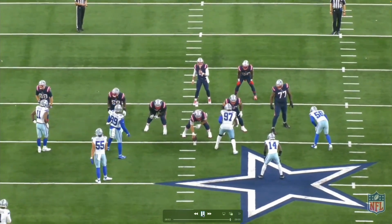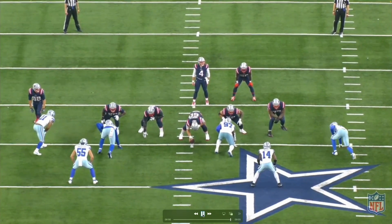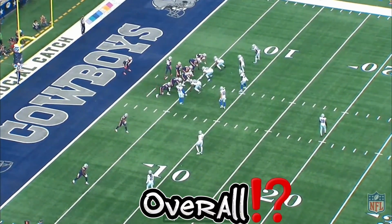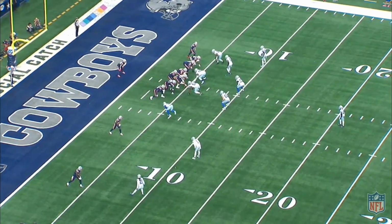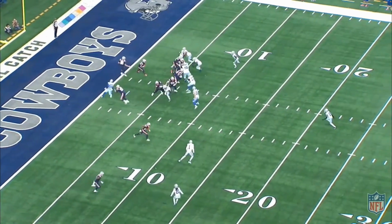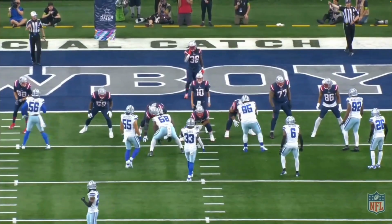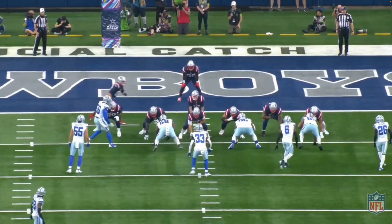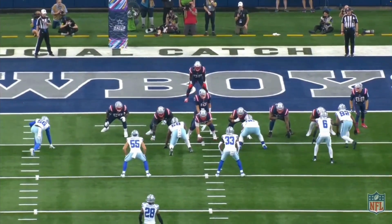Daron Bland is going to have to watch that on film and learn from all of his mistakes. But overall, man, I'm loving what I'm seeing from Daron Bland. I feel like he's going to be one of the premier young cornerbacks in the league. He already got 2 touchdowns on the year. This is like his second or third multiple interception game already in his career. He has 8 interceptions, the most out of any cornerback since 2022. That is just unheard of.